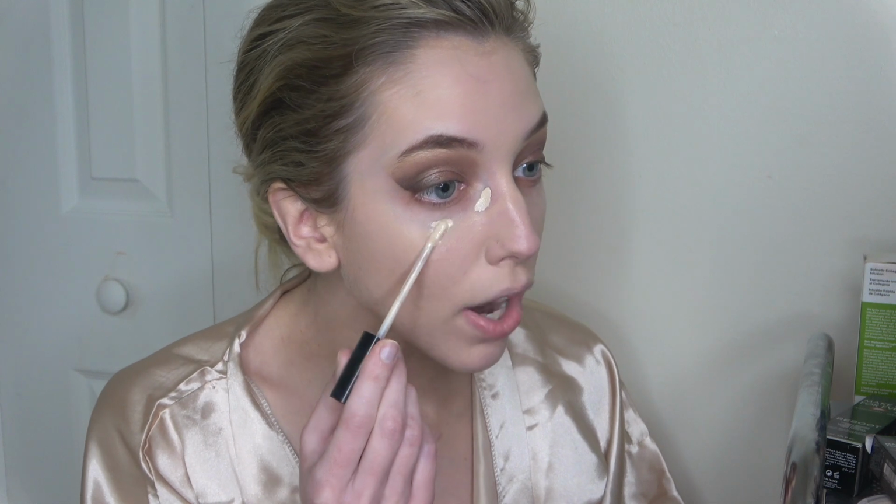Okay, so now I'm going to take my Makeup Forever Ultra HD Concealer and go under my eye. And I'm not going to go right up to my eye. I saw a trick to bring it down lower because it's easier to blend upward.